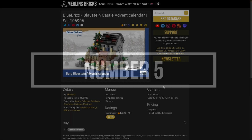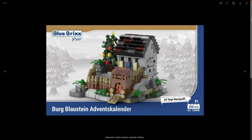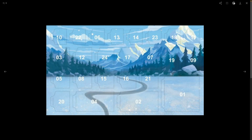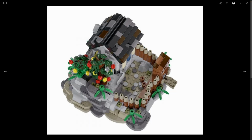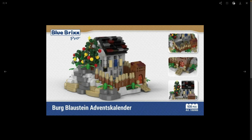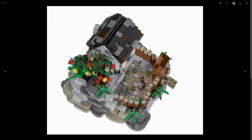The Blaustein Castle Advent Calendar, the 106-906 by BlueBrixx, made it into the hearts of many people and was basically sold out straight away. BlueBrixx sold this thing for 35 euros, that's 3.8 cents a piece, and from what I've heard, because I have actually not built this set, there are a lot of folks who really love this. The idea that BlueBrixx will now also create these advent calendars that have a certain similarity to Home Alone means that you are building a set, however, with 24 numbered bags.